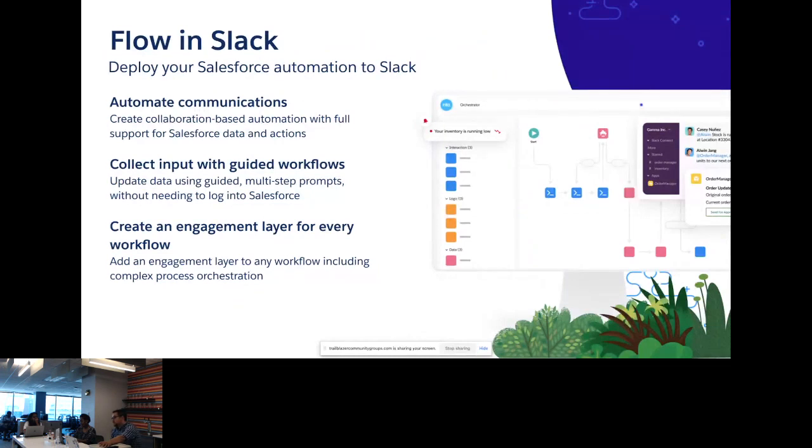For the developers in the room, what's happening, though, is in your flow itself, in the config screen, you tick a checkbox that says make available in Slack, and it's generating an Apex action and call directly from a record-triggered flow to then take that screen flow and then deliver that into a specified Slack channel within your workspace. And so we're auto-generating an action there that you can go and grab and use to distribute your flows.